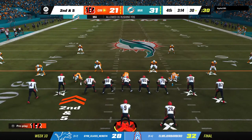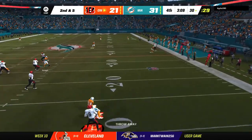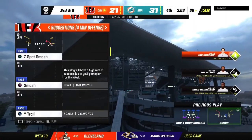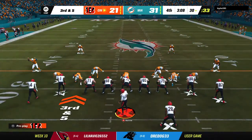After the pickup of 5, here's 2nd and 5. Burrow looking to pass. And he'll just get rid of it. Well, sometimes an incompletion is the right play. And he showed that he's learned from his earlier interception on that throw. Instead of forcing it, he just tossed it away.